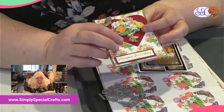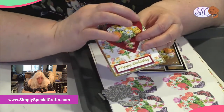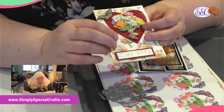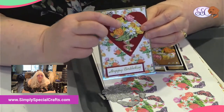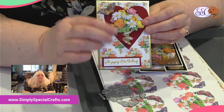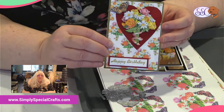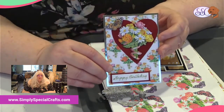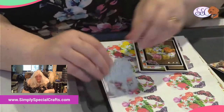This has got velveteen paper behind it, or velvet paper. It's got that blaze, red blaze, velvet paper. We're going to round out these flower blossoms on our top level, kind of rounding them out to give it even more dimension. You get your little happy birthday stickers in your kit. You get the butterfly dies. In fact, this is your die.